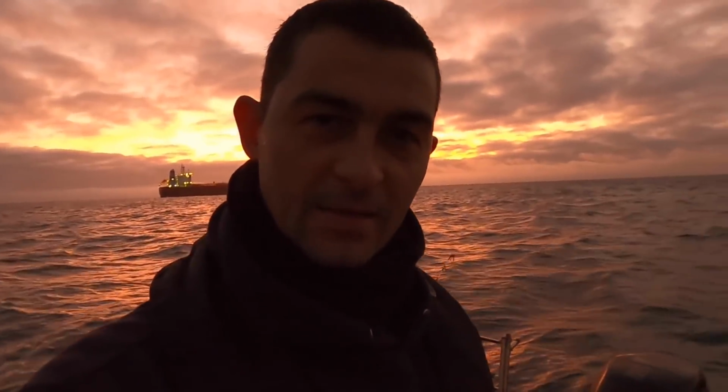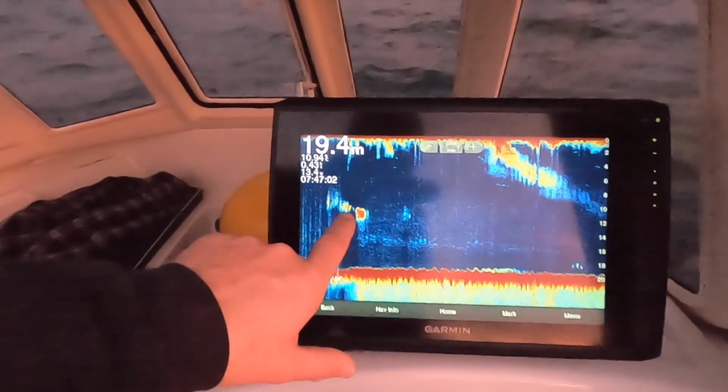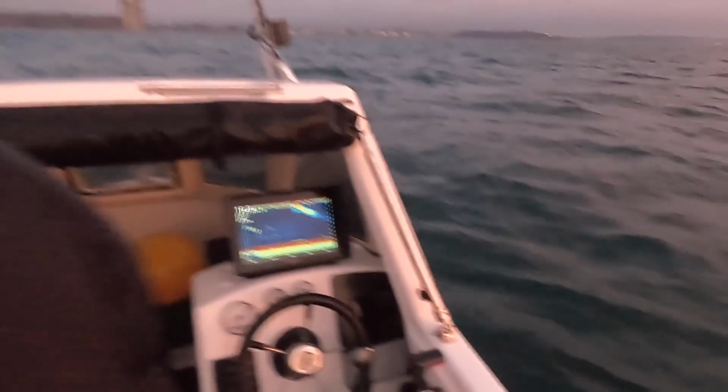Yeah, the plan today is I'm going to go and try and find a little bit of sheltered reef to anchor up on and do a bit of mixed fishing. But the first thing I'm going to do is try and find some bait, and that is what we're looking for. Patches like that. So let's get the feathers out.